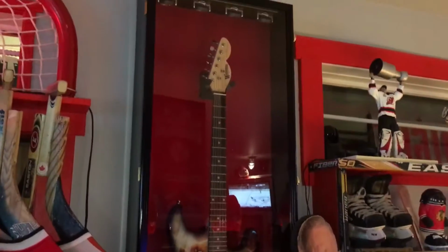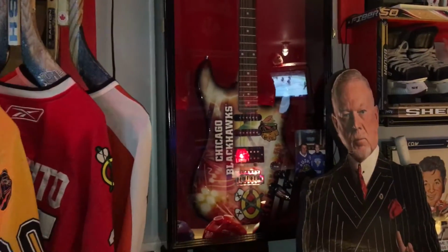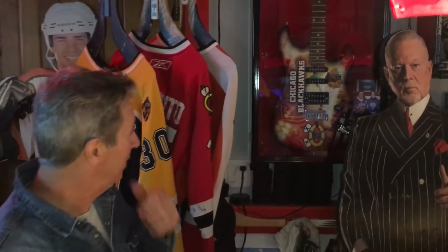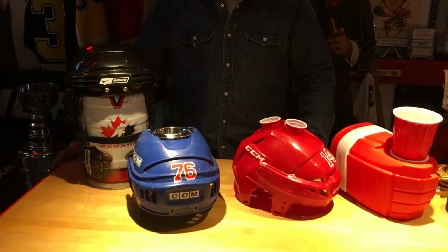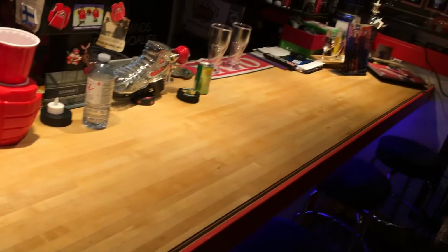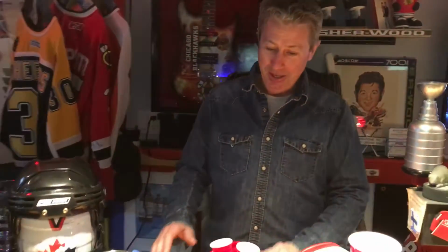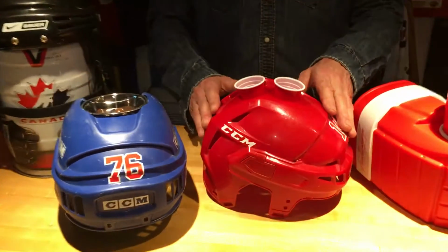A Chicago Blackhawks electric guitar given to my son on his 16th birthday. He plays a mean guitar, so he has that playing every now and then. We got Don Cherry always making an appearance here. And I'm standing behind this bar, which is 10 feet, 8 inches long, and it's made out of a shuffleboard table. It's amazing. And another use for a hockey helmet, we call this the hockey helmet headshots.